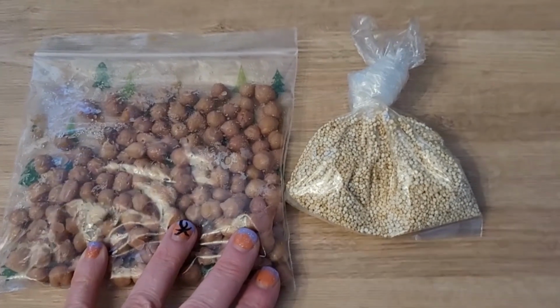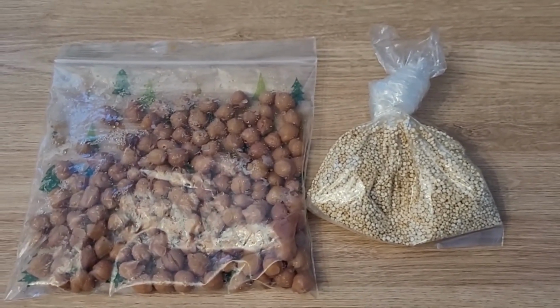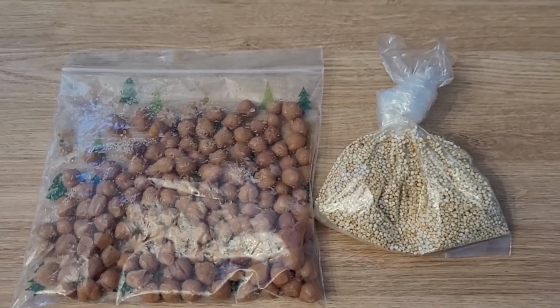I'm pretty excited about this, and I'm going to use the oil that I have with some of the lemon juice and also perhaps some of the juice that's in the olives to make some kind of a little dressing to go on it.